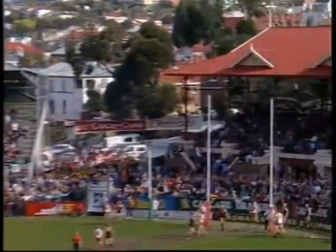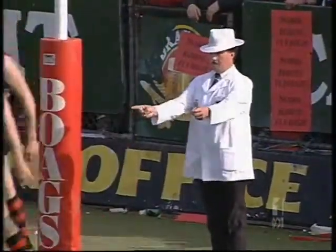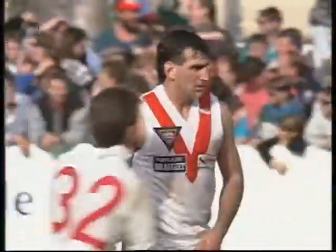Ritchie, it's a long kick, it's an accurate kick, it's another Clarence goal. And they were 5 down, now the margin is 8 points. Kick 6 for the quarter, Rob. Kick 6-1, and North Launceston haven't been out of it. They've kicked 4. Terrific comeback.